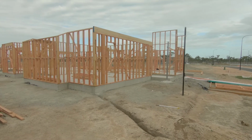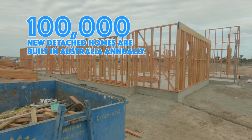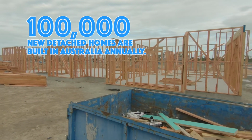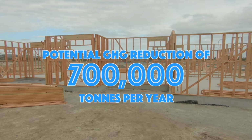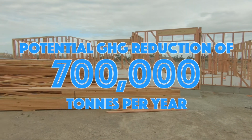The conversation around zero energy housing has been around for some time, but the concept is quite abstract to most people. But its potential impact is massive. With around 100,000 detached houses built each year in Australia, and with the average operational greenhouse gas emissions in the order of 7 tonnes per dwelling, total emissions could be reduced by around 700,000 tonnes per year if all new detached homes were built as zero-energy homes.